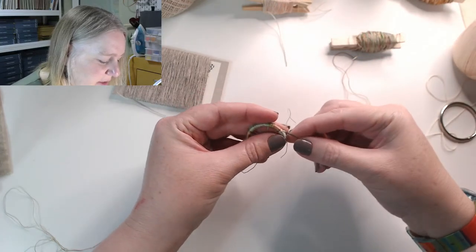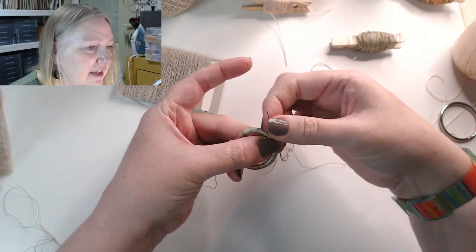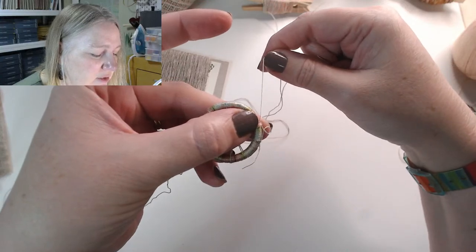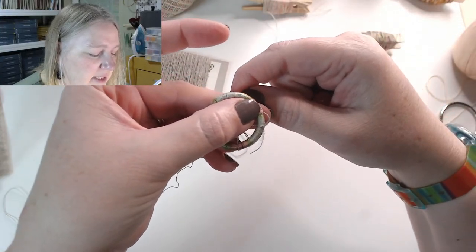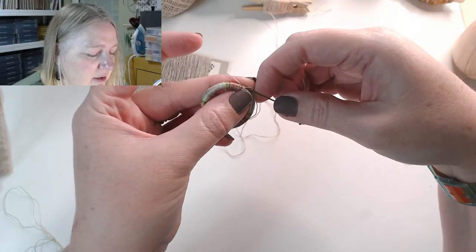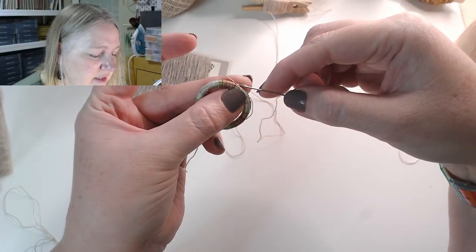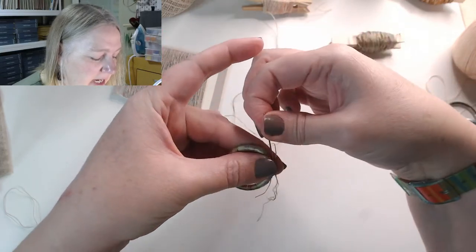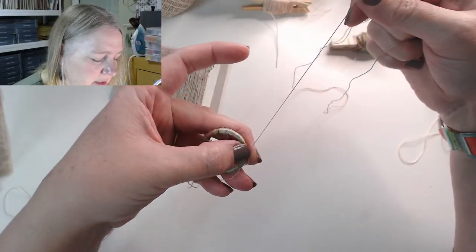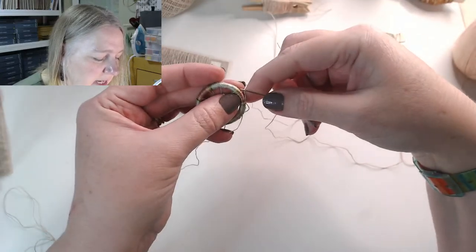I'm going to go where my next spoke is and take my needle underneath a couple of the blanket stitches at the end. Hope you can see what I'm doing. Like that, and I don't want to pull it too tight. I just want to leave a little bit of a loop, and I want to try and make these even. Then I'm going to go over the top of those stitches that I've caught, and back through again. So I'm sort of using that as a little back stitch to hold that loop that I've just made in place. And I'm going to do that again at my next spoke.